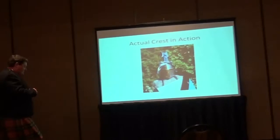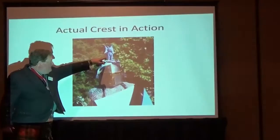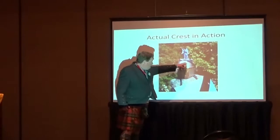What the torse was. The mantling behind was to keep the sun off the top of the helmet. The torse was to tie it to the helmet. And then the crest on top looks like some kind of a dragon or a griffin or something. And that's one of these. This is the same helmet I have on my shield, which is a single gold bar down the middle.